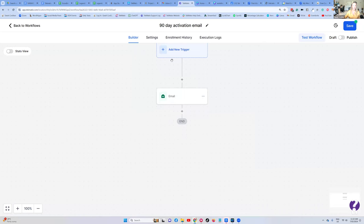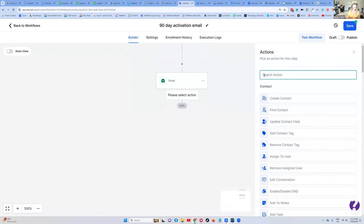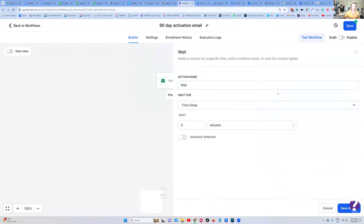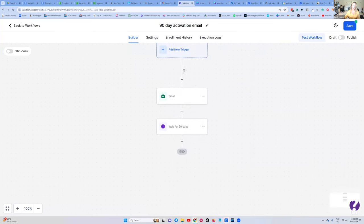We're going to manually add everyone to this automation, by the way. After the email, we press add a step, then press wait. We're going to wait for a time delay of 90 days. Press save. And all we want to do now is just put this on a loop.